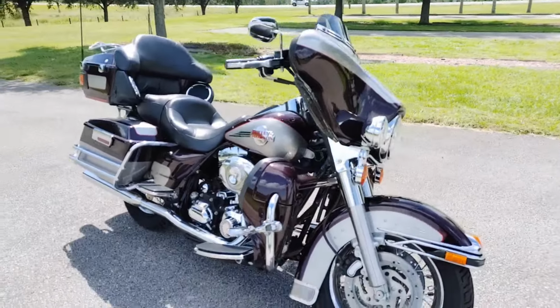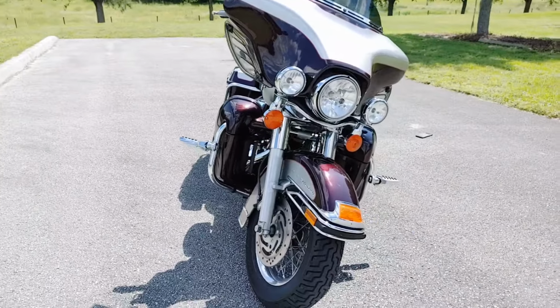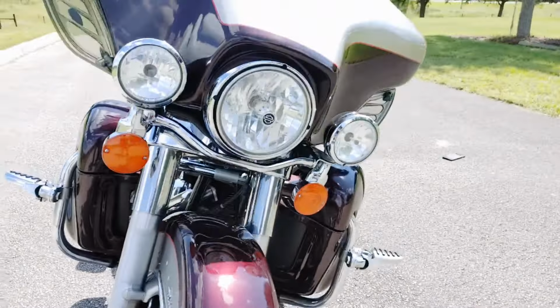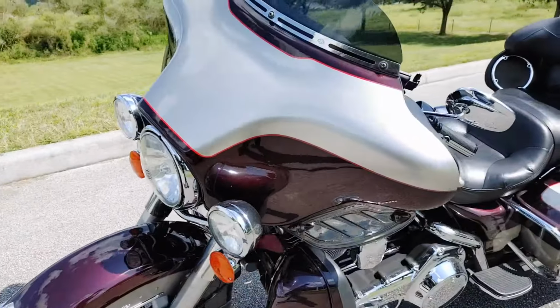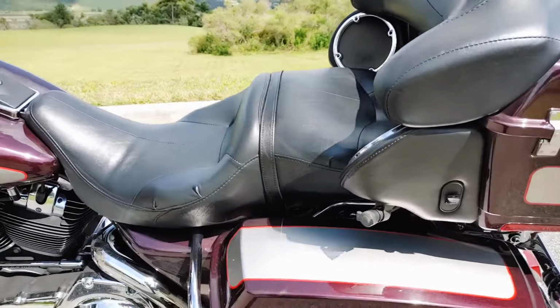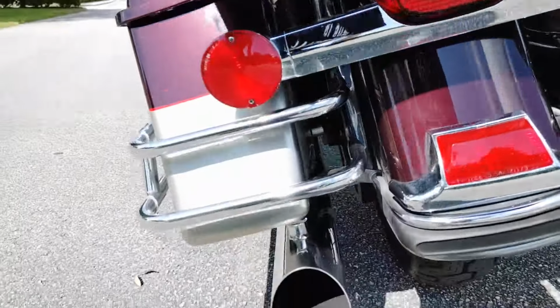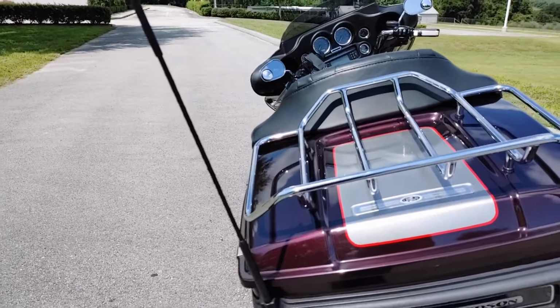It drives great. Doesn't have any oil leaks. Doesn't smoke. The tires are fairly new. I think there's only 100 miles on them or so. See, that tread is nice and deep. Paint, nice metallic paint, is very shiny. The seat is in excellent condition. Show you this back tire here. He had it serviced at the local Harley dealer.